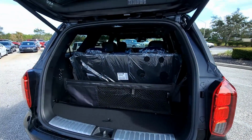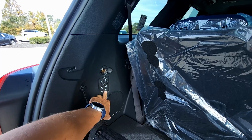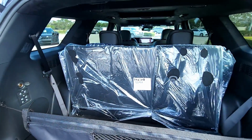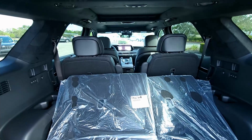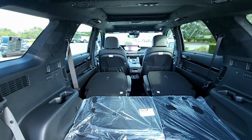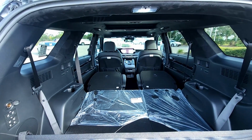Now what this one has that I haven't seen on any of the non-premium SUVs is the ability to fold down or up the third row seat with the push of a button. So let's push it and see, the seats are folding down, and you can also fold down the middle row seats from the back here. Now if you want to raise them back up, the middle rows, you have to actually get inside to do that. But this space, it's about 86 cubic feet of space. That's about 4 short of the top in Grand Highlander right now.